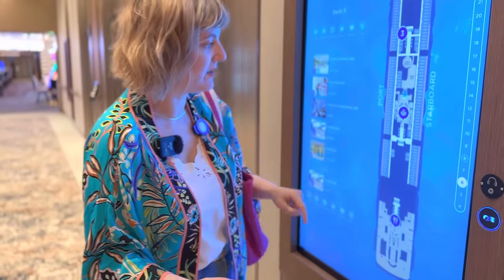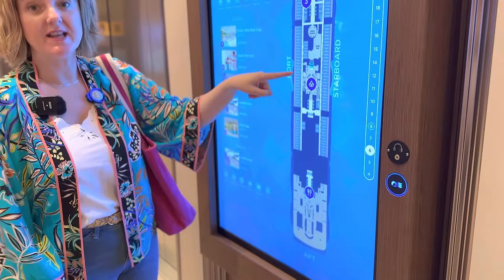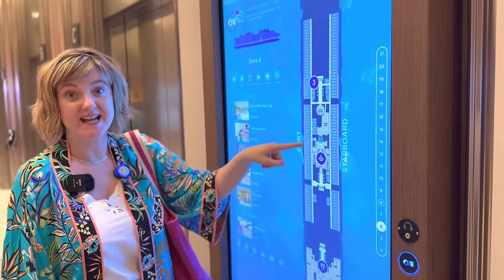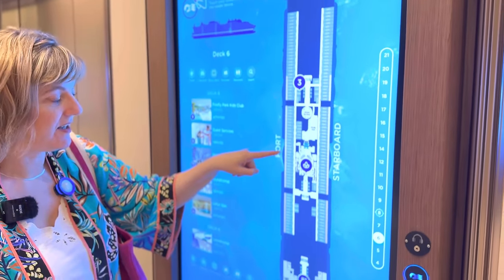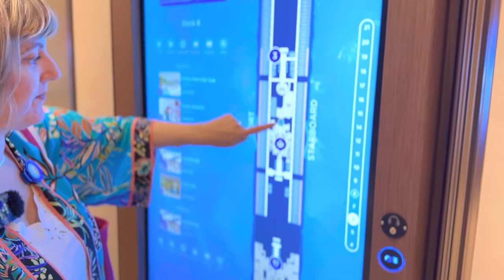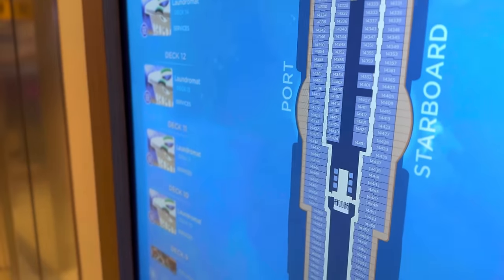So if, for instance, you just select maybe the restaurant at the back. I was showing the Enclave on deck 6. That's a fun one to find. Okay, so if you just press the Enclave button. Yes. Or even take us to deck 14. How did I do that?